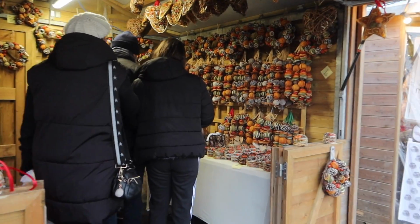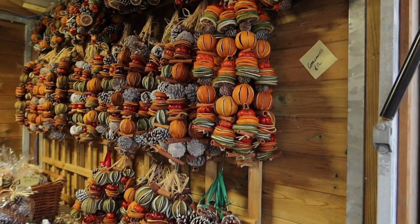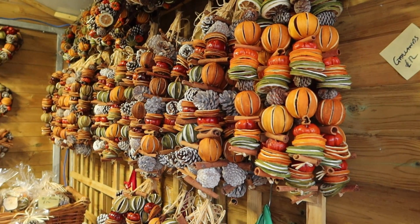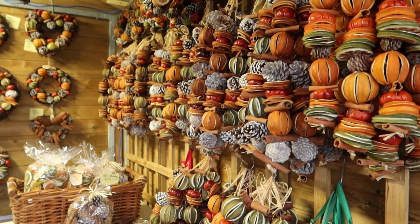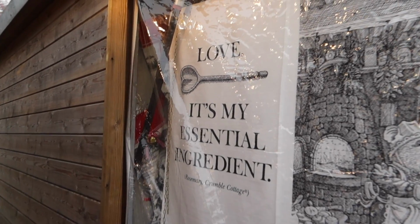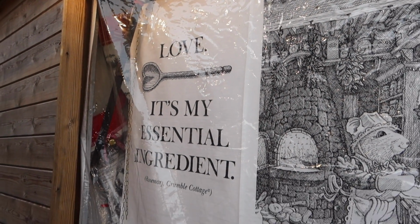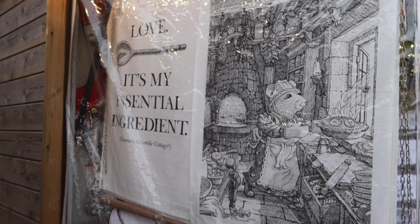Oh, I love these. Aren't they gorgeous? The smell is incredible. Look at this gorgeous, is it a tea towel? Yeah. Oh, I love that. It's a tea towel. Love, it's my essential ingredient. Gorgeous.